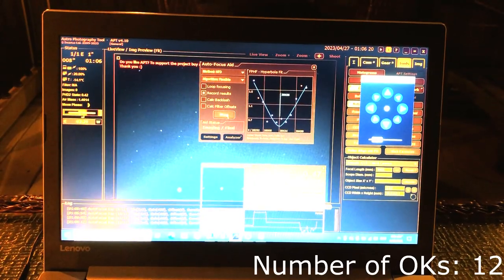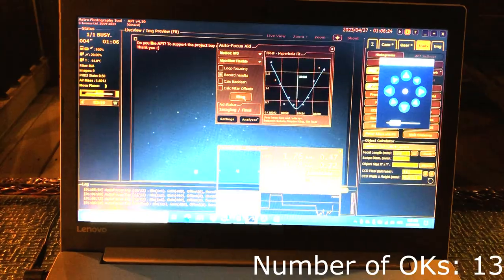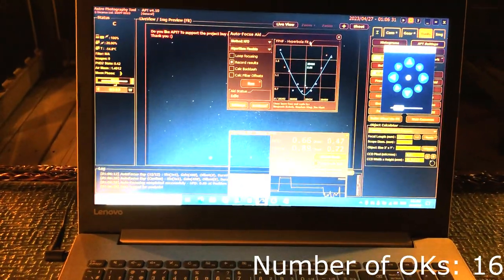Okay, so after struggling with the mount for God knows how long, I finally enabled auto guiding so that I could get the autofocus to work. Should be done shortly. I'm just double checking my focus calibration, and again, I'll be ready to go. 28426. Okay, well, that's in the ballpark. Last time it was 28423. Okay. Let's take it.